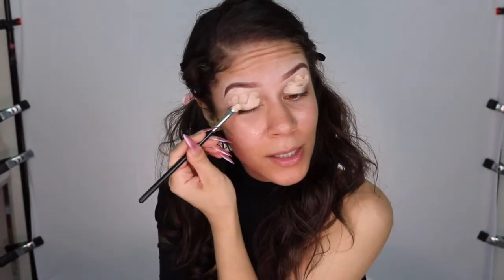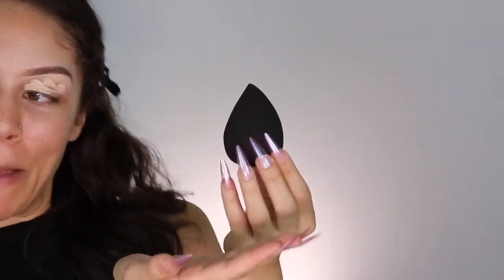I'm just gonna go ahead and do my brows really quick, and then we can dive back into these Bloodline Beauty products. Brows are carved out. I'm just basically taking my leftover concealer and putting it on my lids to use as a base. And I'm gonna use my Bloodline Beauty Blender. As you can see, this side is flat. We're gonna try it out, see how it blends.